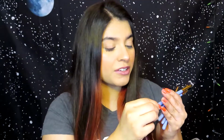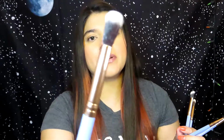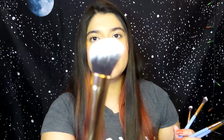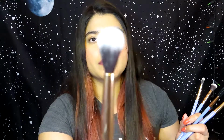Okay, so this is a large shader brush. And this is a brow and lash brush. And this is a tapered blending brush. And this is a medium angled shading brush. And lastly, we have a blending brush. So that's what it looks like. It kind of looks flat. So I'm super excited to try these out, and these are super soft. So yeah, I'm super happy about these. This Luxy Wanderlust set retails for $40.